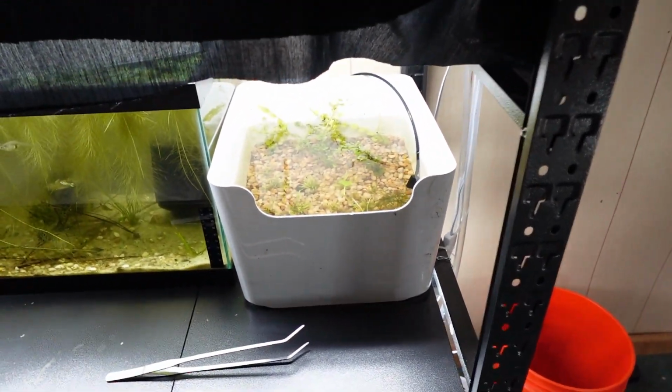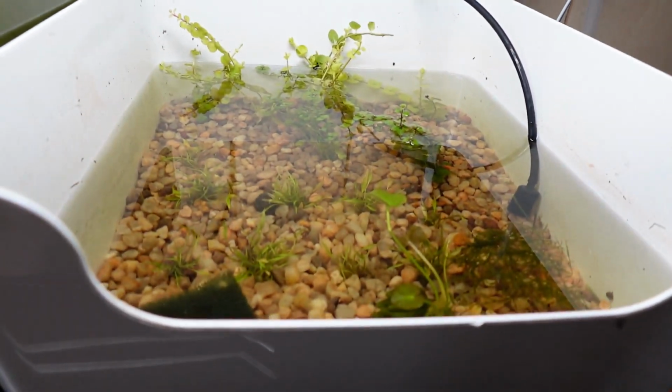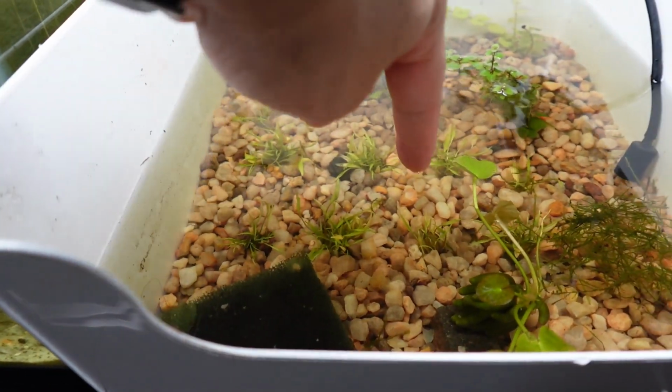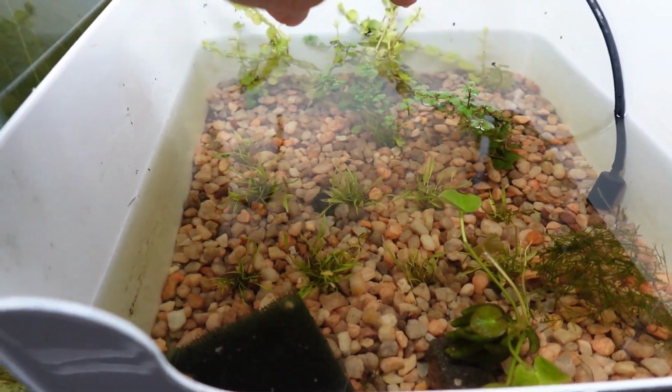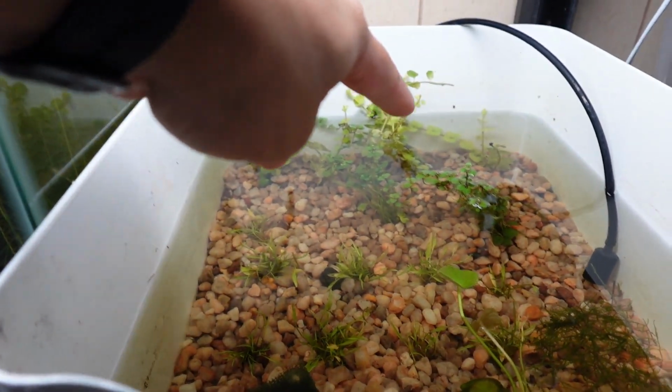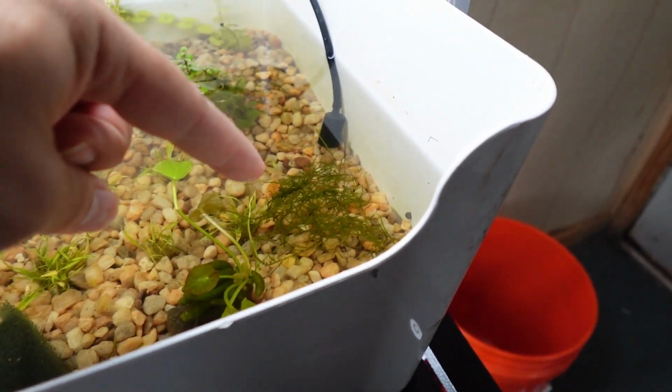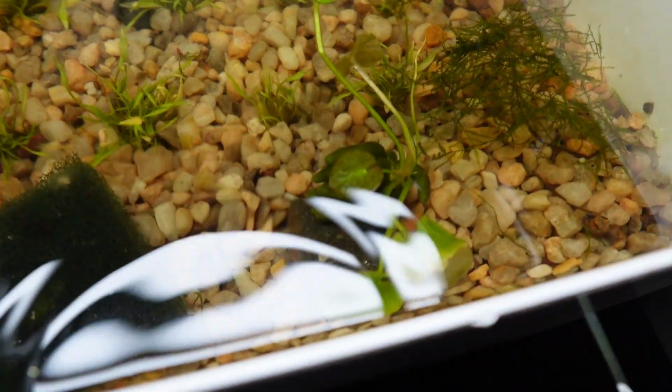And then down here, we actually have the plant grow out bin. So we have cryptocorn all in here. We have moneywort and then creeping Jenny back there. I think that's just some Java moss. Somehow that got in here. And then, oh, this is a banana plant, guys.